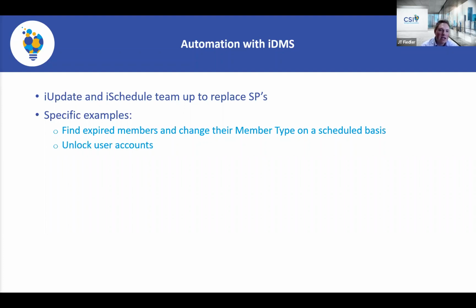we obviously want to update their member type to the correct one so they don't get those member benefits. Another one is unlocking user accounts. So we have people that instead of getting phone calls to headquarters to unlock their account, they have a job that runs once an hour to unlock all user accounts that have locked themselves out, so then they can try and log in again in the hour.